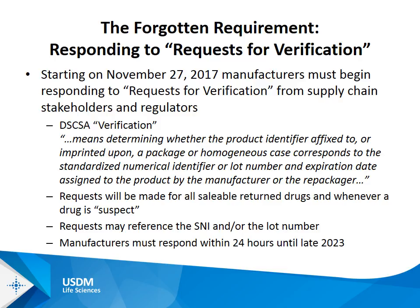The DSCSA defines the term verification as determining whether the product identifier affixed to or printed upon a package or homogeneous case corresponds to the standardized numerical identifier or lot number and expiration date assigned to the product by the manufacturer or the repackager. These requests will be made whenever a wholesale distributor receives a returned drug that they wish to resell, and whenever anyone in the supply chain determines a drug to be suspect. So manufacturers must be prepared to respond to requests that arrive using either the serial numbers or a combination of the lot numbers and expiration date.